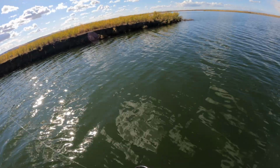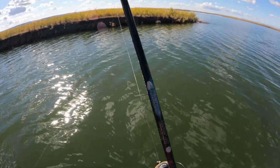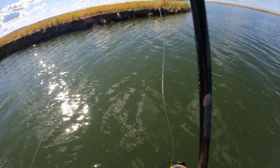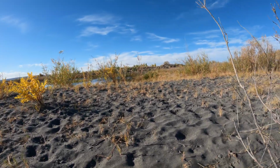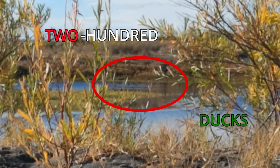As we were bass fishing, we noticed there were far more ducks compared to the place that we set our decoys at this morning. Not only that, but I heard a lot of quacking coming over a ridge nearby. So being the curious cat I am, I army crawled up the ridge with my shotgun. And lo and behold, there was about 200 ducks sitting in a pond.